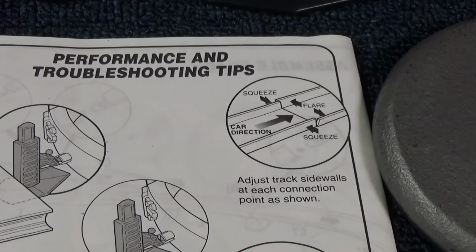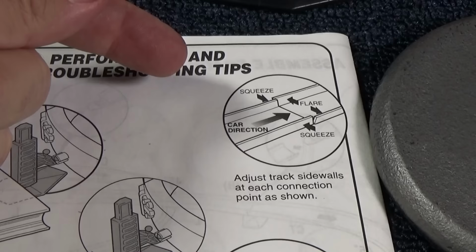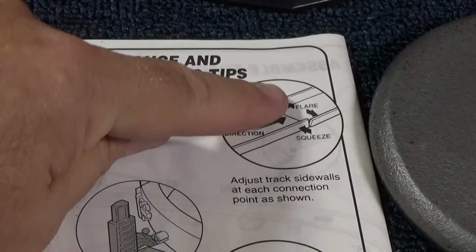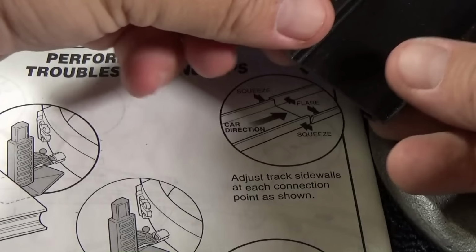And look at that. Squeeze and flare. That's what I've been telling you, except I talk about pinch and flare. I don't know why I started calling it pinch and flare, but you pinch this side that the car's on, and the other side of the track when the car comes out, you want to flare that side out. This way the cars don't nick that edge.